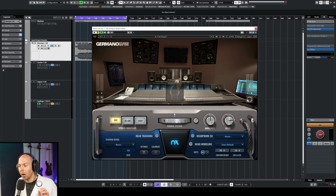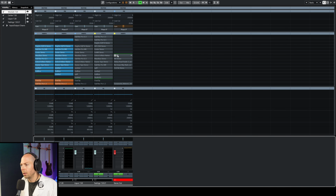Now, where should you put this in your plugin chain? This should go after your final limiter on your master bus. So if we look at Cubase, you can see all of my NX plugins are on my stereo output bus. And if you're using something like headphone correction by Sonarworks, Sonarworks should actually go after the NX series plugins. But for this video, we're just going to use the NX plugins.